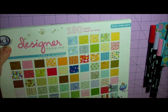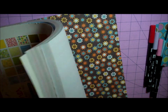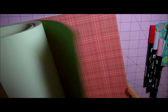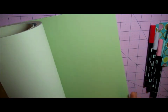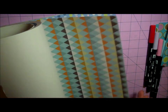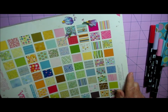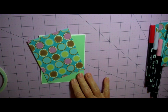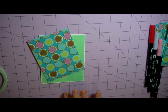This is a KI Designer paper pad, and it's all bold and brights, and sometimes I find it a little challenging to find something to make with them, but there are some really pretty papers. What's nice about them, if you notice as I flip through, there's some solids that coordinate with the printed paper. So there's lots of different opportunities, and it's all different shades and colors, so I'm going to use that more this year. I didn't use it too much at the end of last year, and so I've got to get busy and use it again.